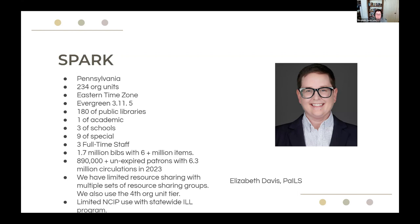We also have a little bit different structure where we are a limited resource sharing group. So in that way, we don't share across the whole state, but we have small pools either within a system, between systems, and larger sections of the state resource share. And we also utilize the fourth org unit tier, which is not as common with Evergreen installations.